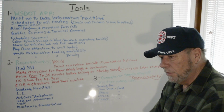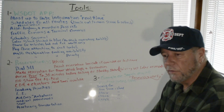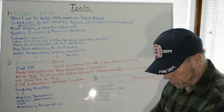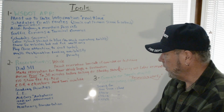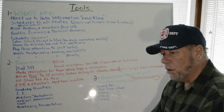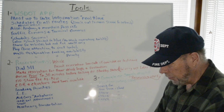There's multiple types of walk-on tickets available, and I'll cover that more in another video, as well as discounts, age limits for what types of tickets you buy. Anyway, whether it be a vehicle reservation or a walk-on ticket, have that barcode pulled up before you get to the terminal and on a separate page so that you can bring it up instantly. It can be scanned.